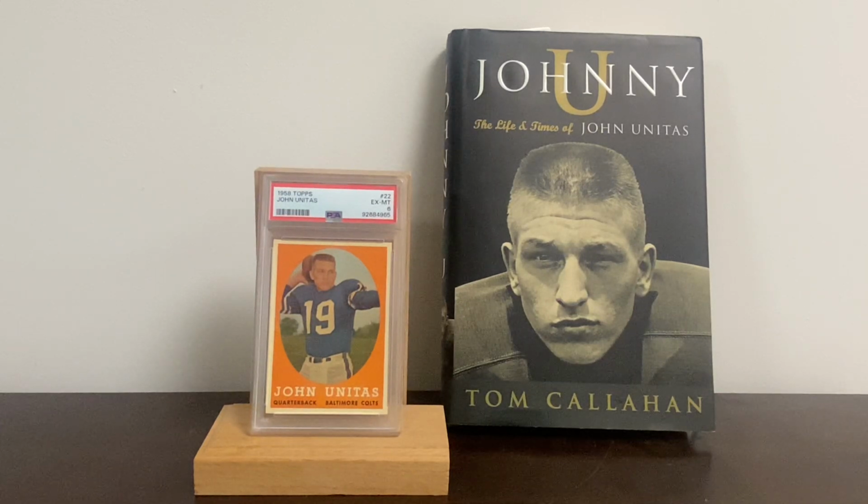Greetings and welcome. I've mentioned a couple of times this year how I have gone through my baseball card collection and have narrowed it down to 100 cards that I need to finish my baseball collection. I've been doing the same for football and basketball as well. I've never shared my football list because 90% of the cards are Baltimore Colts, and I think it would be a pretty boring list for most.